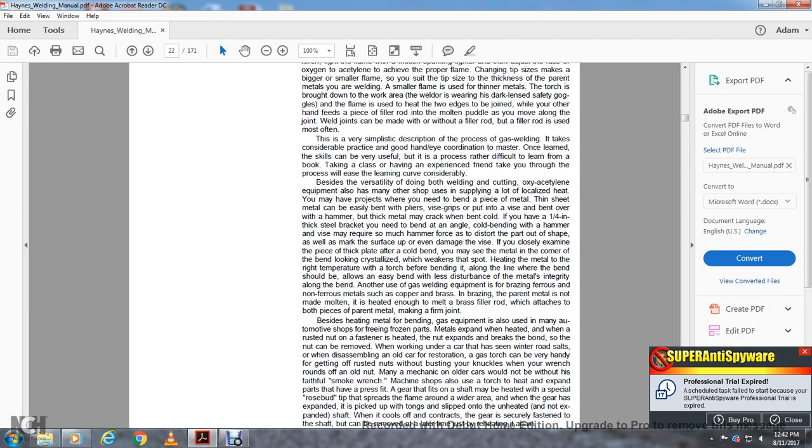Once you have learned the skill, it can be very useful and profitable. It is rather difficult to learn it from a book. Take a class, since without having experience, an instructor can take you through the process and shorten the learning curve considerably. Besides the versatility of both cutting and welding, acetylene equipment has many other uses in shops, supplying a lot of localized heat.